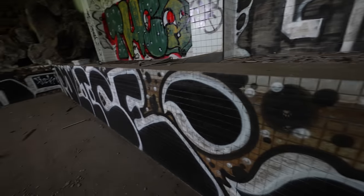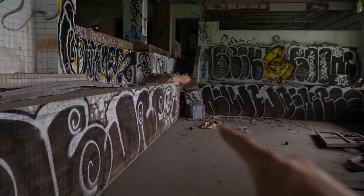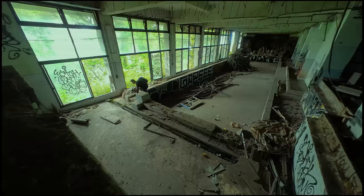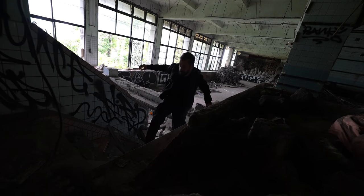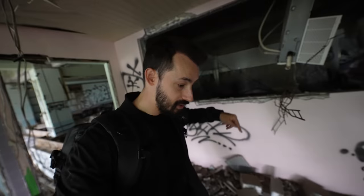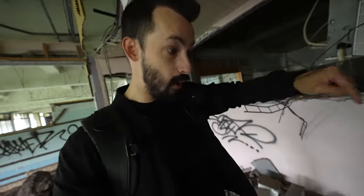Now, how am I gonna get back up? We got two options. We have the Mario style blocks over here, but I feel like this would be the safer option. All of this down here is broken glass, so I need to be extra careful because I haven't sent my hiking boots from Tokyo yet. In case you missed it, I live here now. Not on the volcano, but in Kyushu.